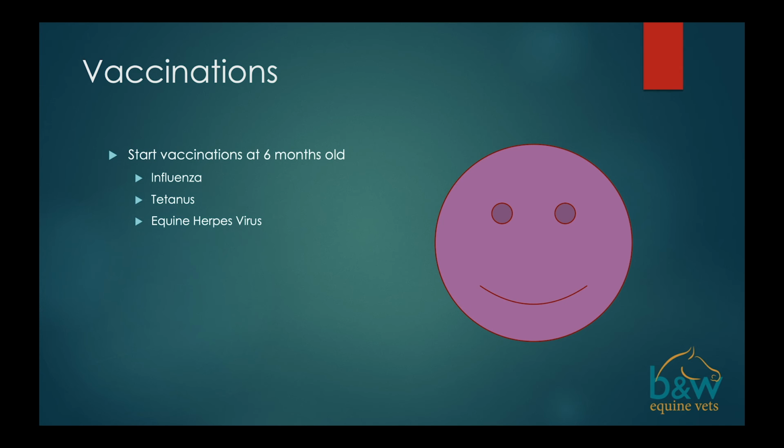There are 3 things that we routinely vaccinate against. One's influenza, so equine flu. There's tetanus. And then some, but not all, will do equine herpes virus. There are outbreaks of herpes slightly more regularly, and it will offer some immunity against these outbreaks. So it's worth considering, especially if you're keeping your mare and foal on a big competition yard with horses coming and going and travelling a lot.